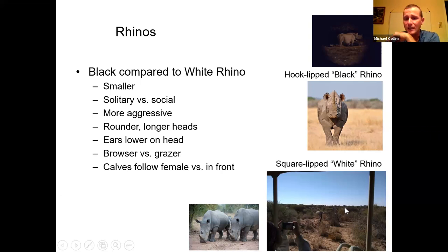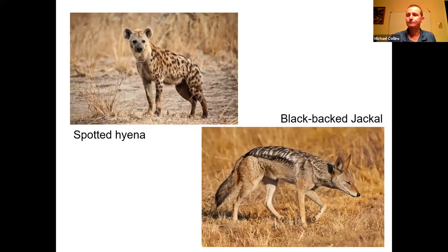And right here, again, you can see these are square-lipped or white rhinos that are probably only about 50 yards away from us in a relatively open habitat. But here you have something that is bigger than an SUV, about the size of two SUVs, and they kind of blend in a little bit. If you're not paying attention to them, if you were driving by, you could easily pass.